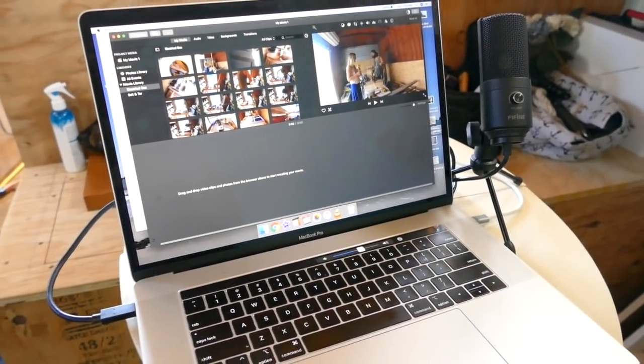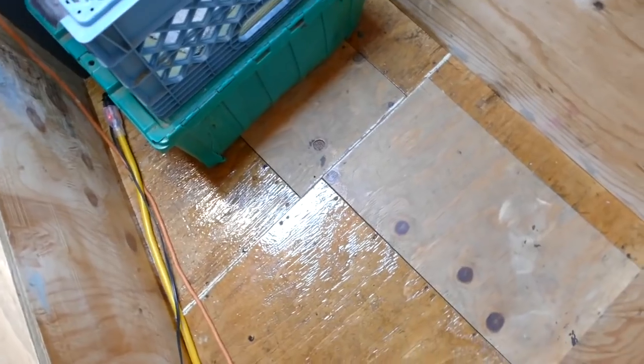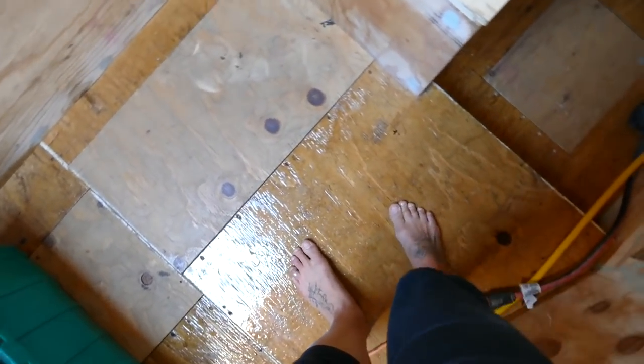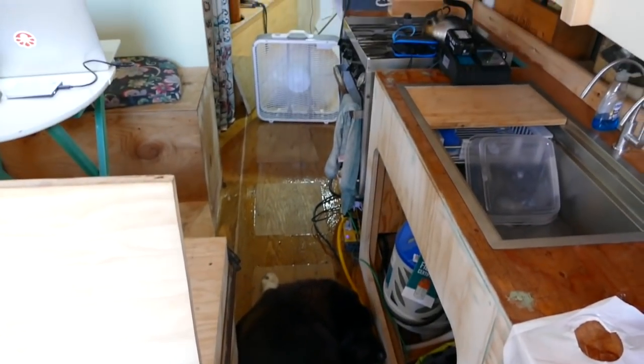So I'm just beginning the video in here. And Swabby is laying in front of the fan. I've got to work on the video, so I haven't gotten to doing the hatches. But the epoxy turned out really great on the floor, the cabin sole. We've pretty much moved back onto the boat.